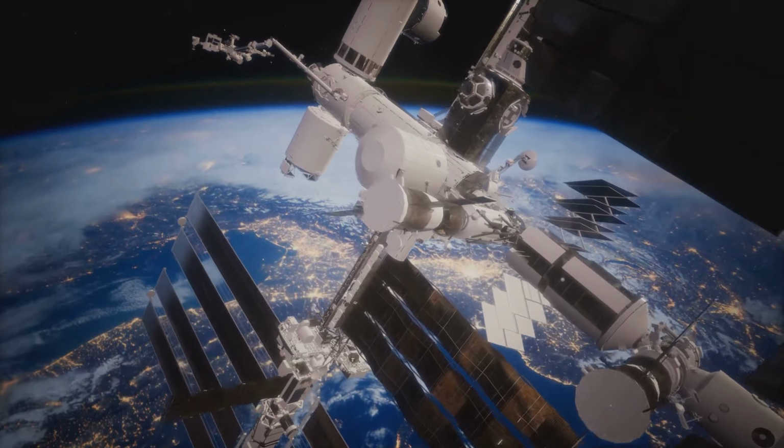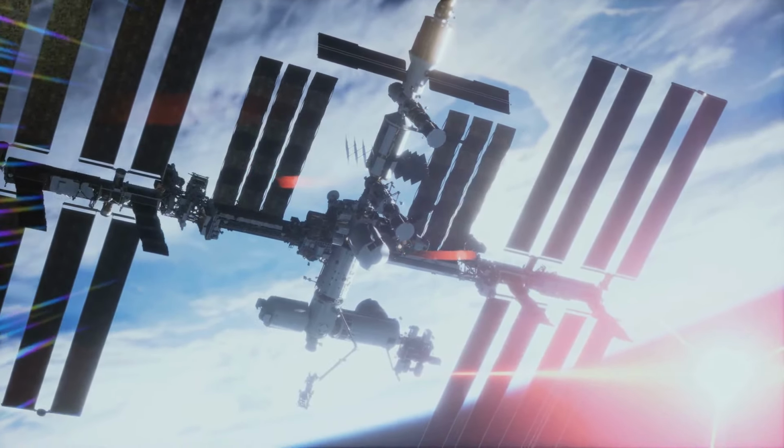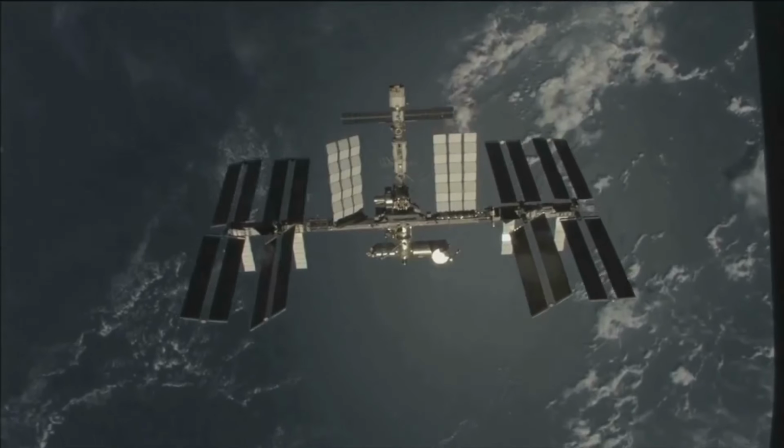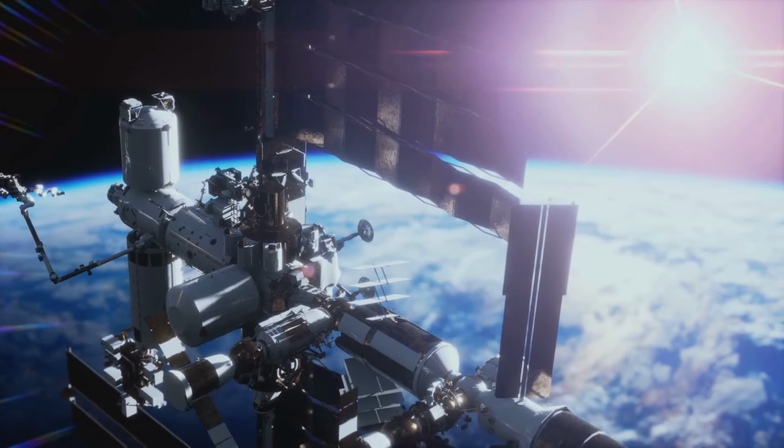High above us, a special house floats in space. This is the International Space Station, or ISS. It is our home in space. The ISS travels around Earth very fast. It moves at 28,000 kilometers per hour.